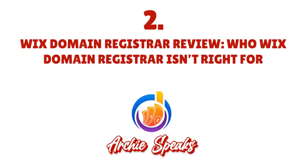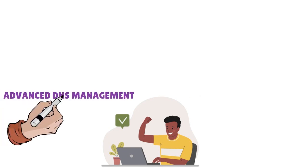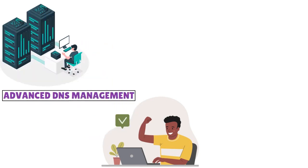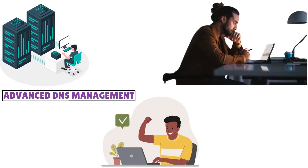What about those people who will not appreciate Wix at all? Basically, you want to choose an alternative if you require extensive customization and advanced DNS management. If you plan to switch services in the future, because when it comes to domain transfer, it's kind of complicated with Wix. They want you to be with them, so they make it complicated intentionally so that you can't leave them, you know.